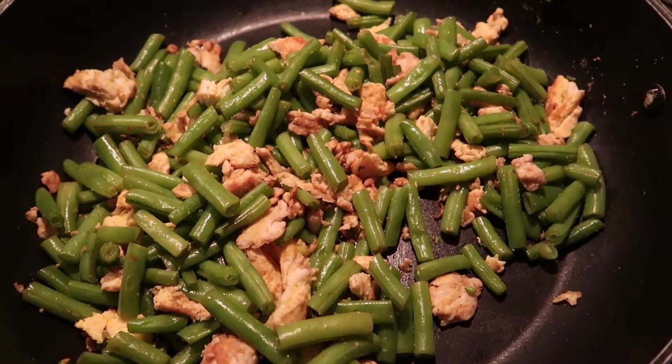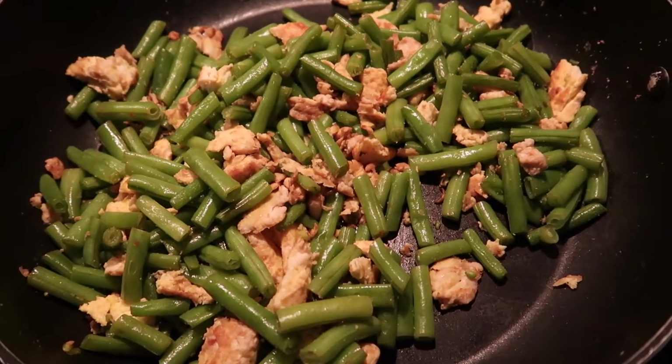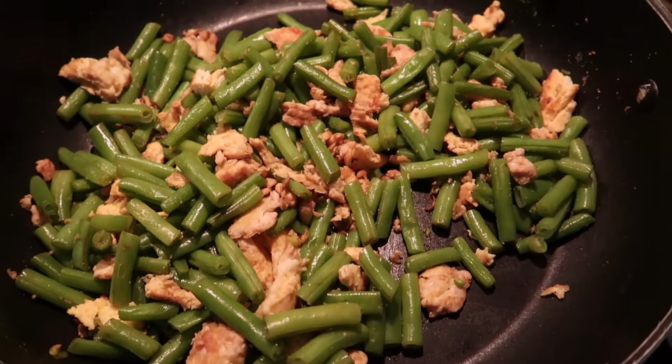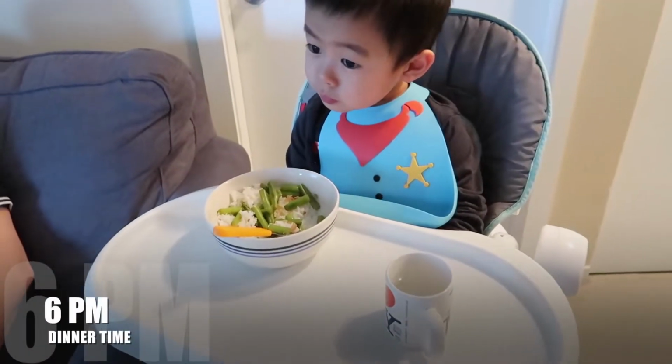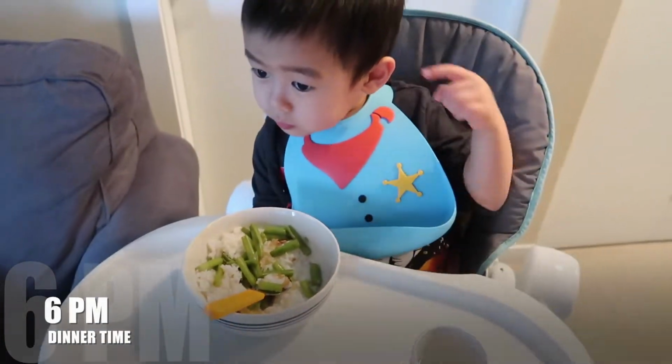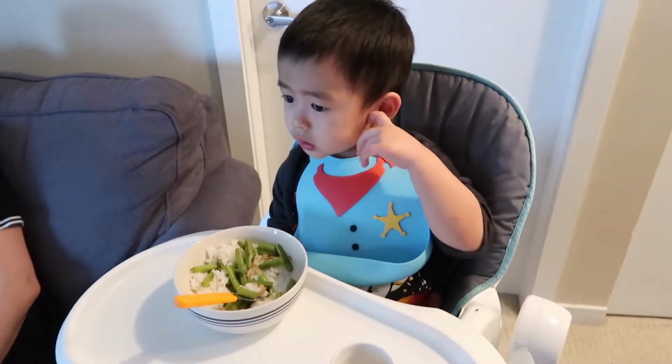So the fresh food is done. This one is for Brandon, so he can eat protein from the eggs and some veggies. We're just going to wait until the rice is cooked. Right now he's having dinner, the rice and the green beans and the eggs, and he's watching TV as well. And right now it's about 6 o'clock.